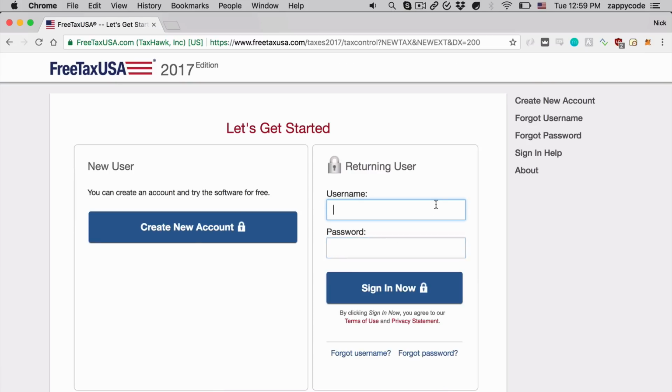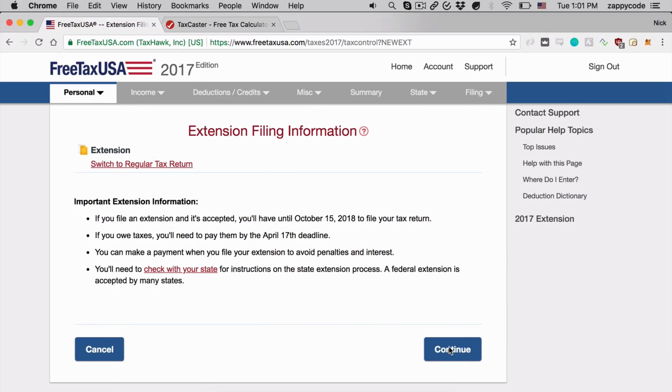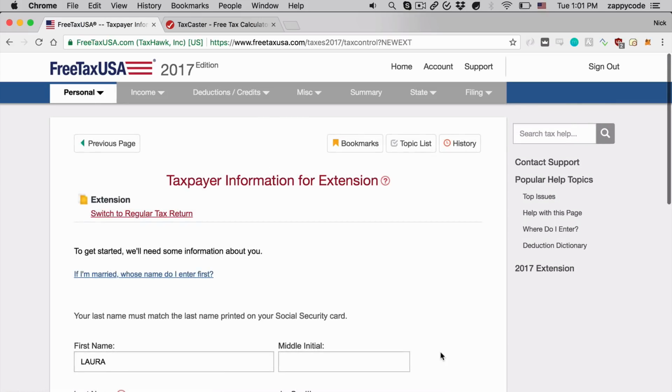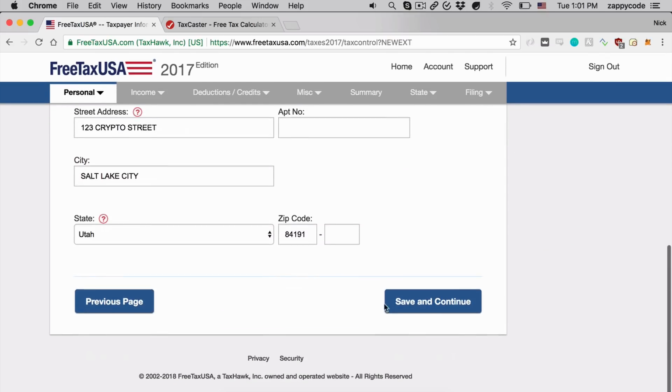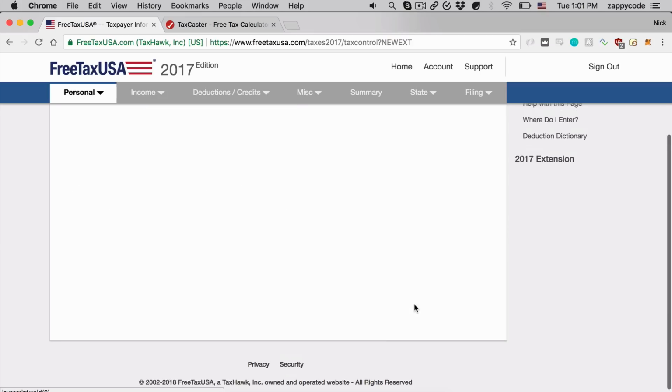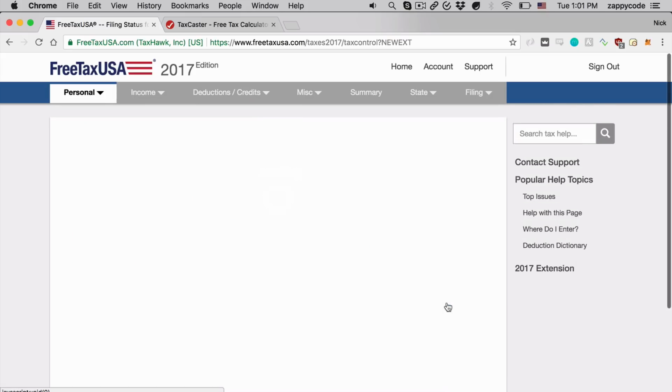Then you need to create an account. So I'm just going to skip this and let you create your account. So after you filled in your information and signed up, it'll take you to this page that gets you to start filing your extension. So we'll just start, continue. And then you need to put in all your personal information. I've just put this in so you don't have to watch me type this in. And then you're going to choose your filing status. So single, save and continue.